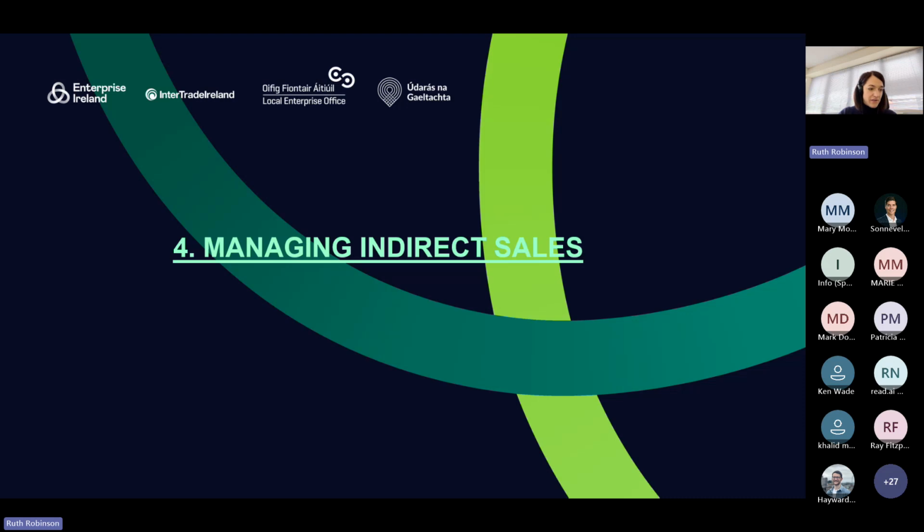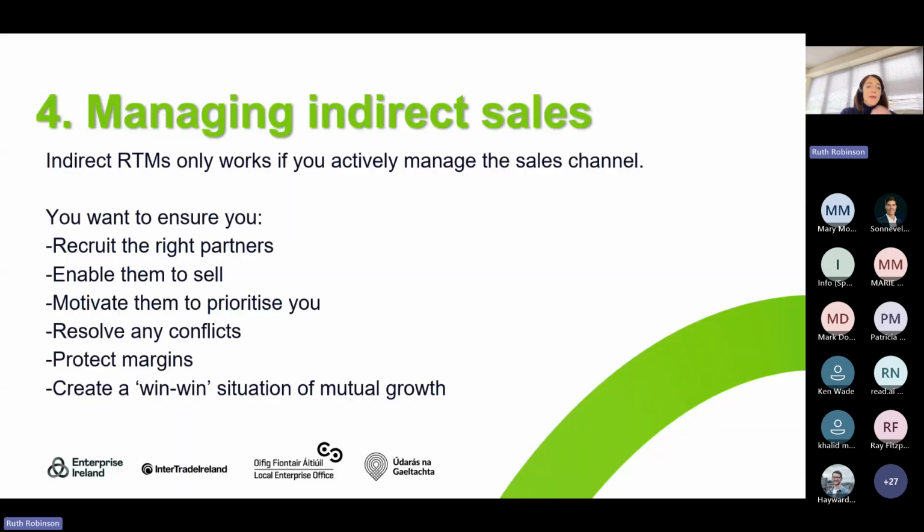Okay, so under our final section, which is on managing indirect sales. Indirect routes to market, and by this we mean our distributors, our resellers, our agents, our wholesale, etc. Those indirect routes to market only work if you can actively manage the sales channel. So you want to ensure that you recruit the right partners, you enable them to sell, you motivate them to prioritize your product or service, you resolve any conflicts, you protect your margins, and you create a win-win situation of mutual growth.